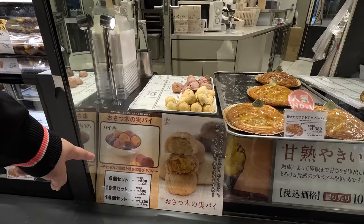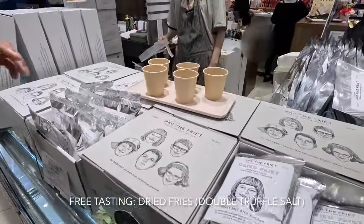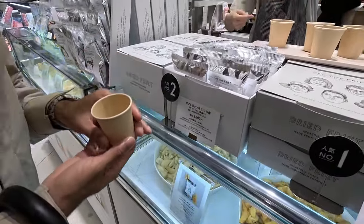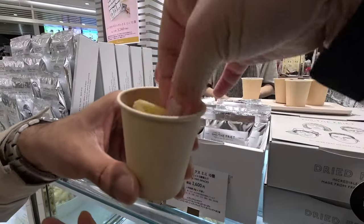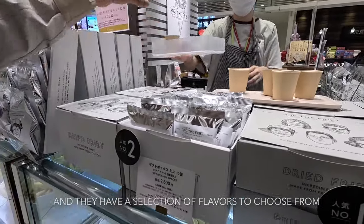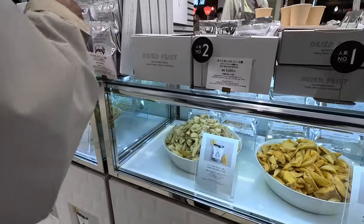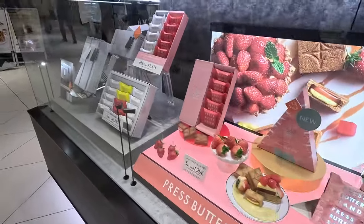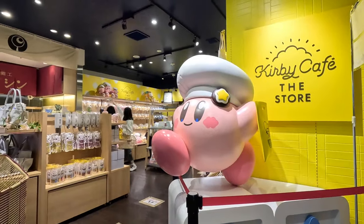Oh, they have a free taste. Let's try one. All right. Oh, double truffle salt. Double truffle salt. Oh, okay. What is that? Yeah, it's got truffle. Mm-hmm. Thank you. It's good. It's so good. Another good thing to get as a gift. Better just press butter sand. The Kirby Cafe.